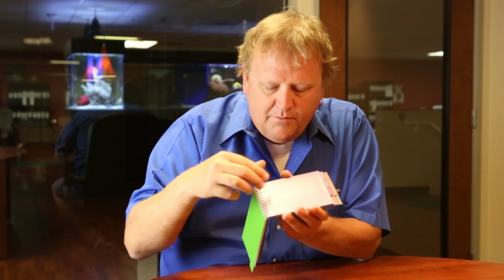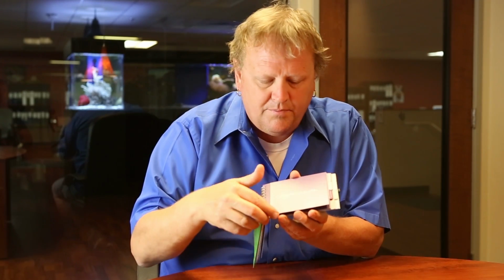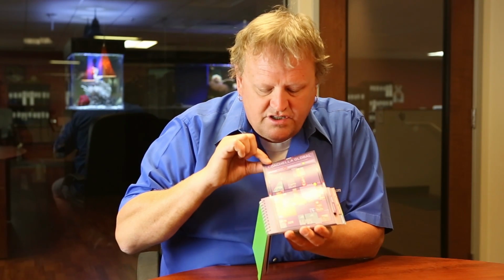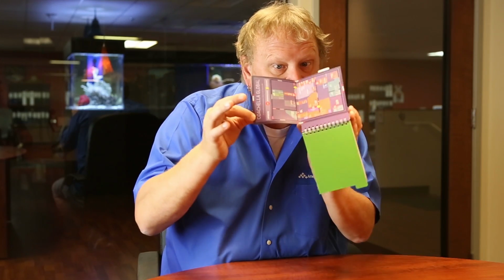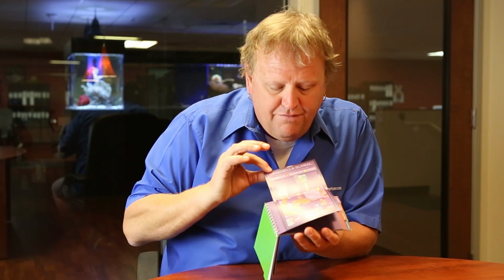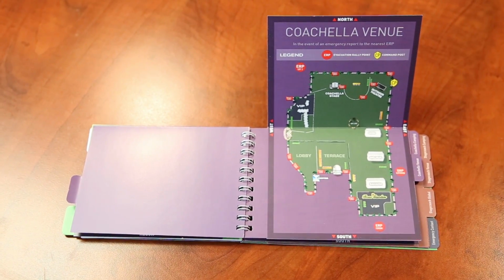So now we get into the evacuation maps. And we open this up, and remember, this is in the back pocket of everybody who is one of the security people or important people for public safety. And you open it up, and this actually is a die-cut tab. You can sort of get the gist of this, where it's a die-cut tab and folded bifold, and here's the law of the land of the entire Coachella property. And then here's another one for the venue.